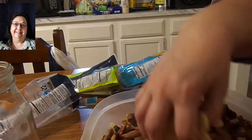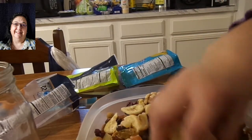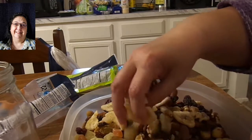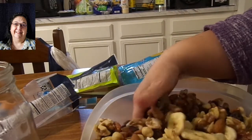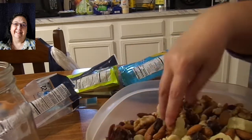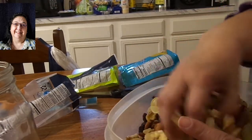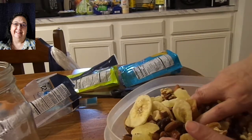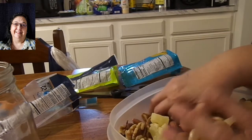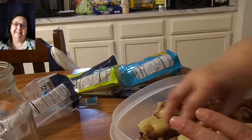So actually, anytime you're dealing with food, you definitely want to make sure you've got clean, sterilized equipment, tools, containers, everything you're doing, because remember, this is going to sit for a while, either on the shelf, or in your fridge, or in your pantry. You don't want any bugs or anything to get into it, and you definitely don't want it to contaminate, okay? It will make you sick.